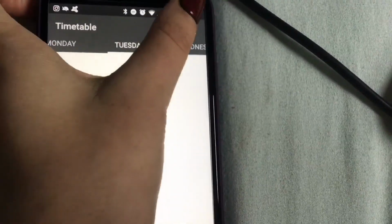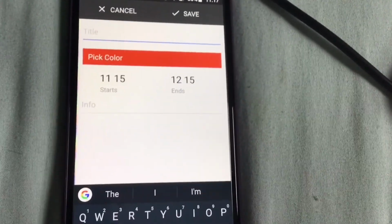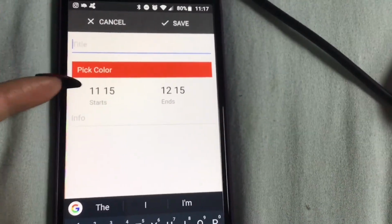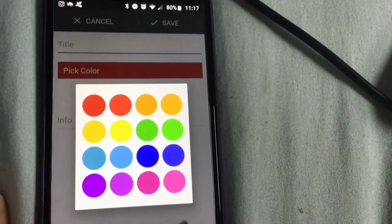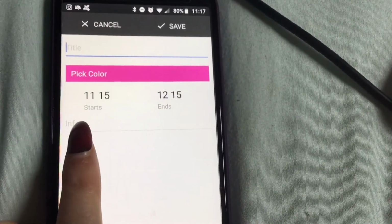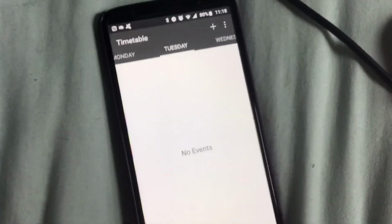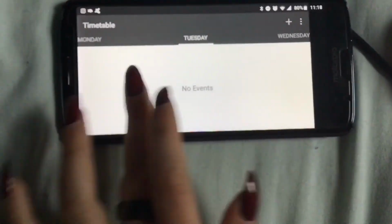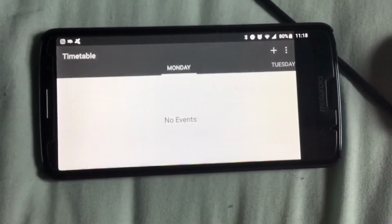So we just tick the plus sign, and you can write in your title, your subject title. Then you can pick your colour. Good to have different colours for every different subject. Put your time, and then you can write room, prof. That's why I have the timetable template, so I can just copy paste it. Let's put landscape, and it will show you everything in a bigger condensed form. I quite like this app. Had it for a couple of years.